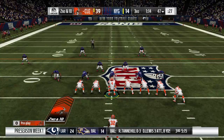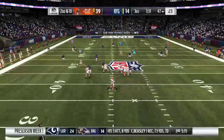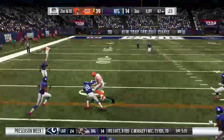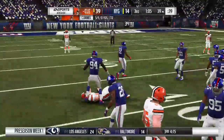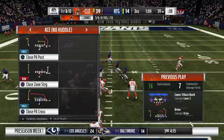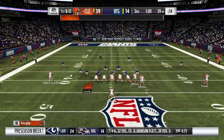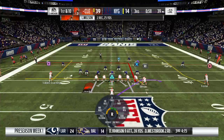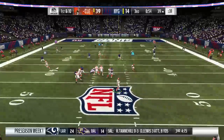Here we go now. Green 39. Hot! Throwing again. Daniel. And this time he's got the hook up. It's complete. And they'll get him down as he's inside the 40. 14 yards, and it's a Cleveland first down. Daniel now 5 straight completions here in this second half.